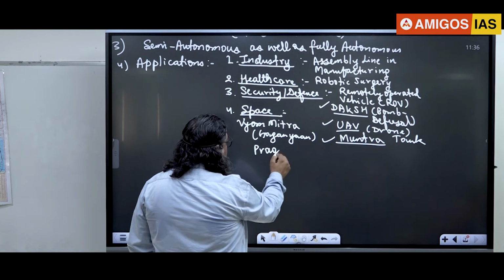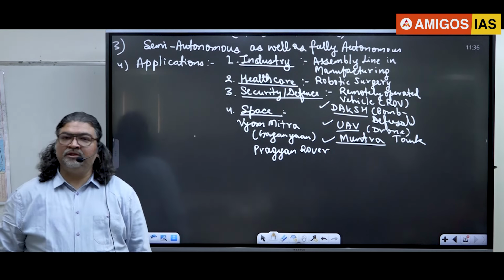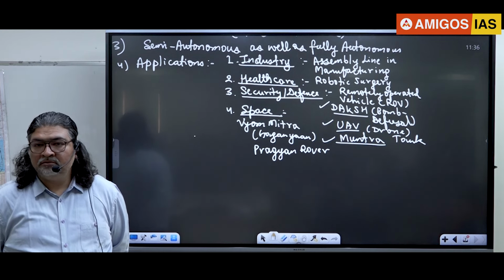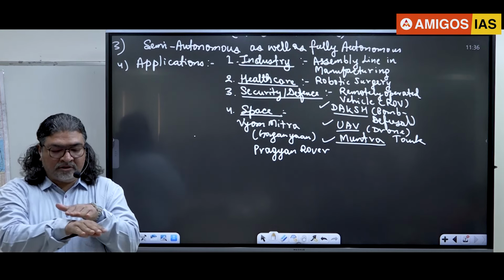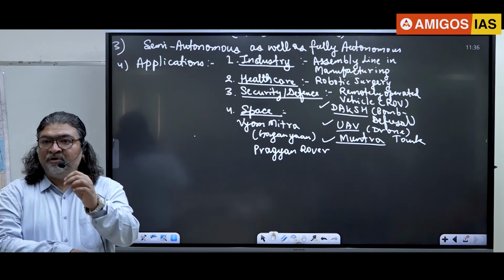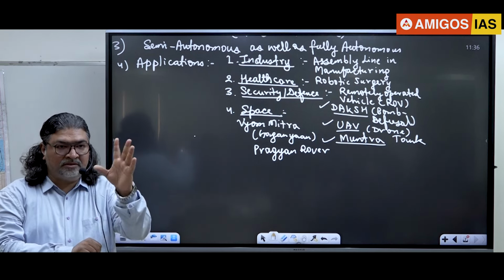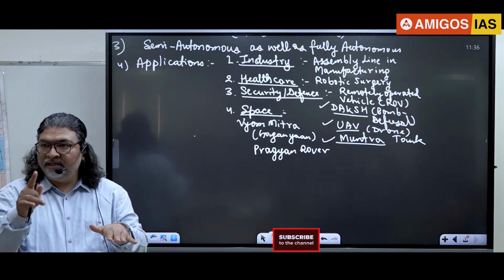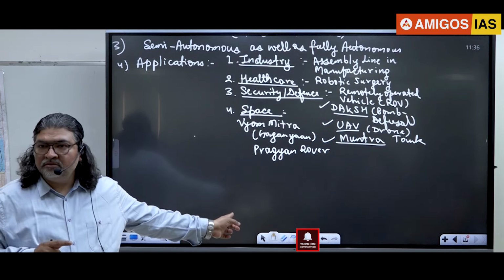You are aware of this. Which mission? Chandrayaan 3. Chandrayaan 2, Chandrayaan 3. Vikram lander and Pragyan rover. See, rover, again, remember, what is a rover? It's a six-wheeled vehicle. It moves on the surface of the moon. But you know, NASA, the American Space Agency, has deployed many rovers on Mars, the red planet: Curiosity, Perseverance. All these are NASA rovers on Mars. They are controlled from the ground. So this is again part of robotic devices.